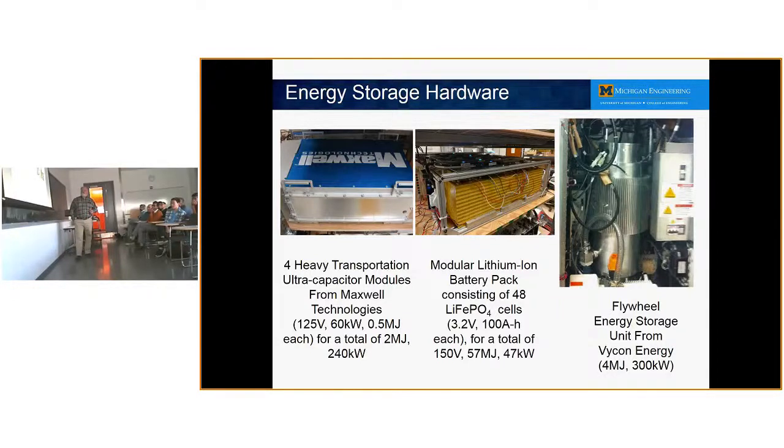power. And then we have a flywheel system from Vicon Energy. It's an all-steel flywheel with a permanent magnet motor generator, but it's supported by magnetic bearings. It's spinning in a vacuum, there's a little vacuum pump down here. That could provide 300 kilowatts. So it's not the best fit for our system. The power levels are probably a little too high, but with flywheels, you kind of just have to take what's available. Not a lot of options there in the market.